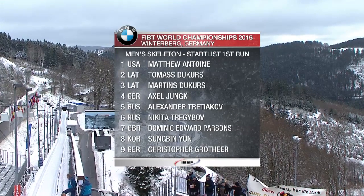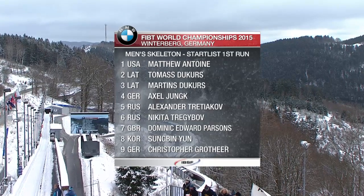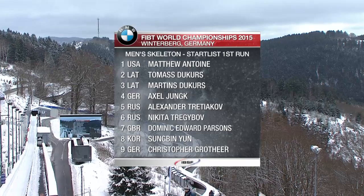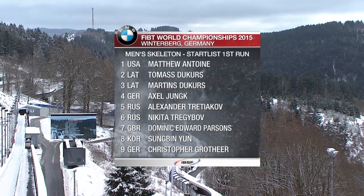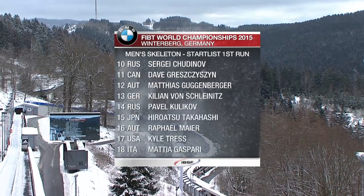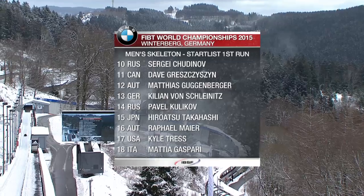Well, Matt Antoine of the USA will head the field. Thomas and Martin Stukurs, the Latvian brothers, ahead of junior world champion Axel Jung, Alexander Tretyakov, and co-junior world champion Nikita Tregebov for Russia. And they drew those numbers. They drew which numbers they wanted. So obviously Martin Stukurs, who won the World Cup title, drew 3. Well, he chose where he would like to go, allow the first couple of sliders to go down.